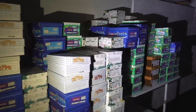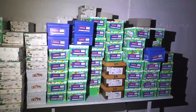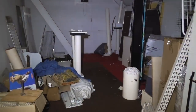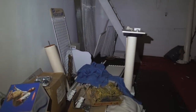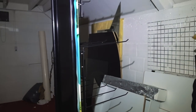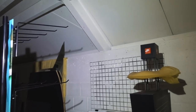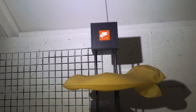Even more boxes, all stacked onto each other. Another side part over here, just for some storage purposes. And he had a hanger here to hang some products inside of it. Maybe hats or something like that. Nike Air, it's saying it.